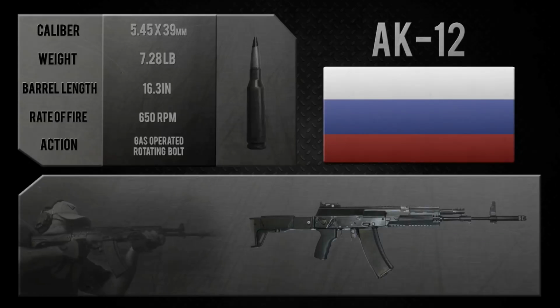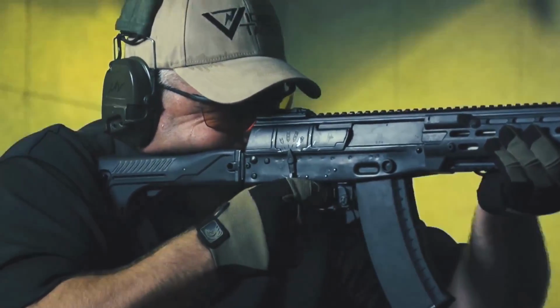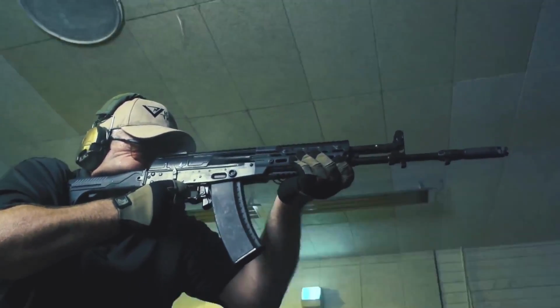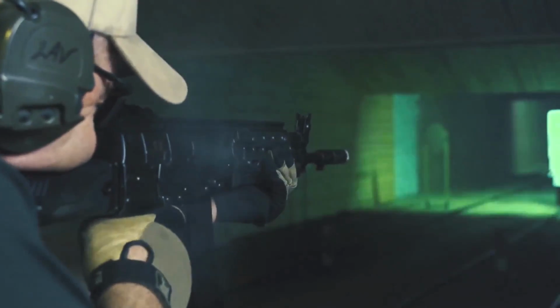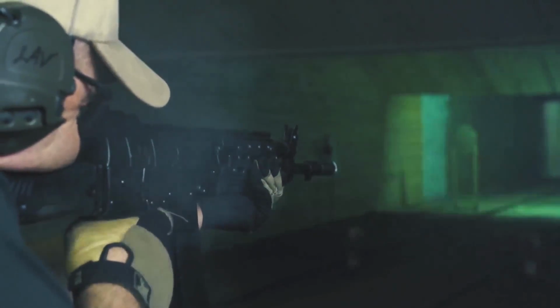The AK-12 was originally designed to be adopted by the Russian military for general use back in 2013, but it was only as recent as 2014 that the Russian army announced that it passed all state tests, making it ready for evaluation. Now, what you see here today is the absolute most accurate representation of the AK-12.